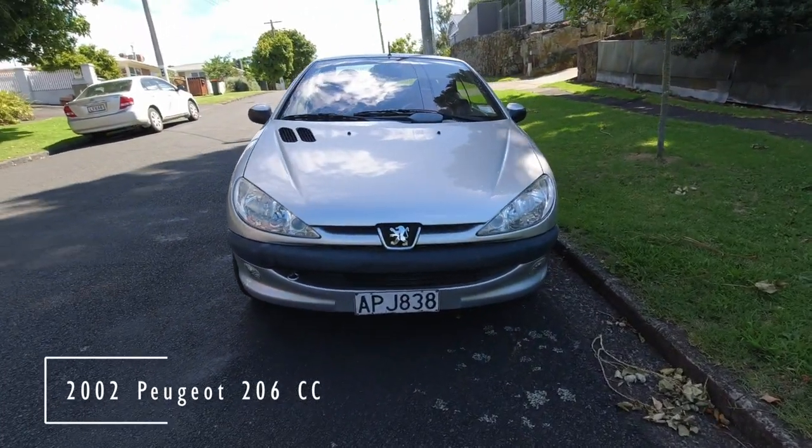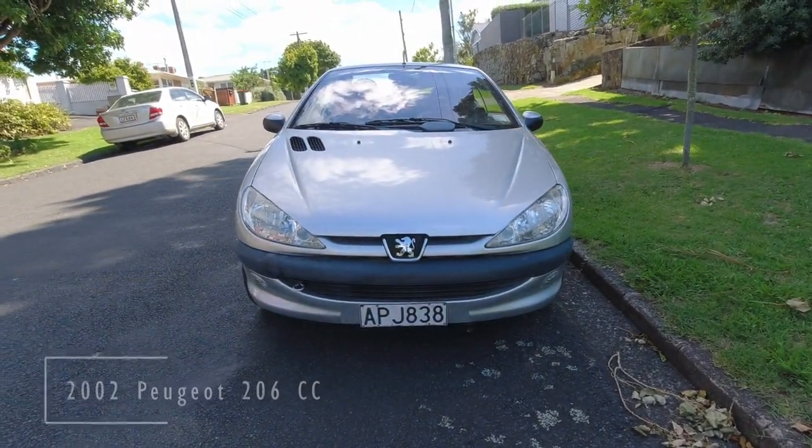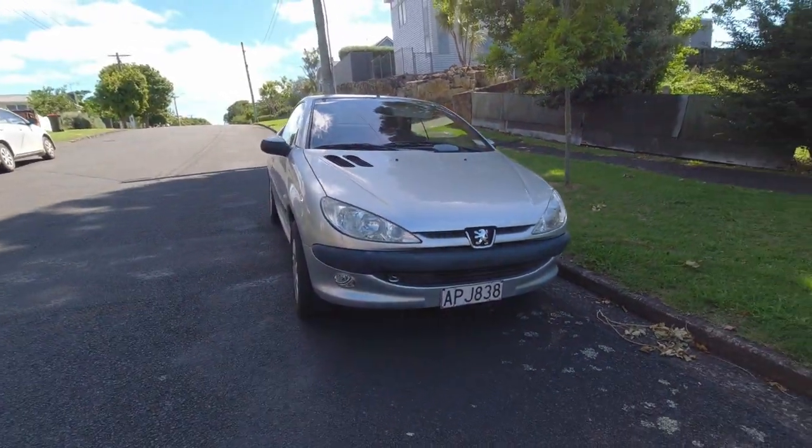Cute little tin top convertible classic, which kind of makes you think, is anyone making stuff like that these days?